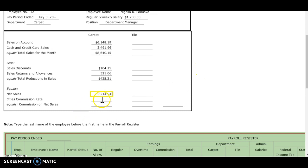That means my net sales for carpet is going to be $8,214.94. I need to go back into my directions, and it says for carpet, so I'm going to put in 4%. Okay, then to figure that out, I'm going to take my net sales times 4%. So commission on carpet is going to be $328.60. We're going to round up there.